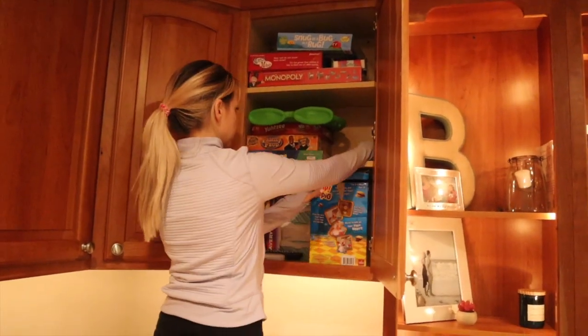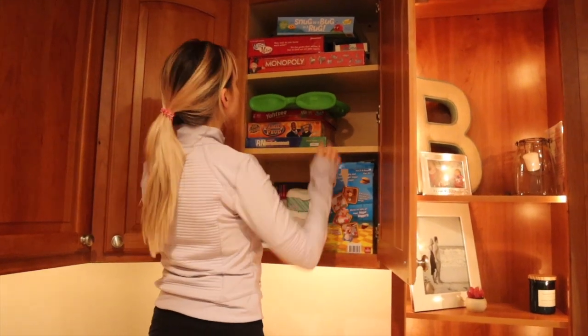Now I'm going to work on the cabinets. This game cabinet wasn't bad at all, so I'm just kind of tidying it up.